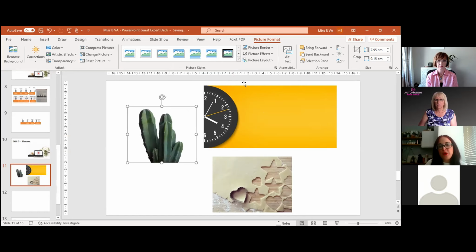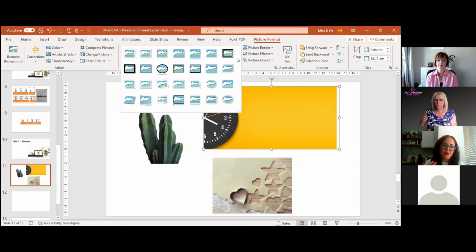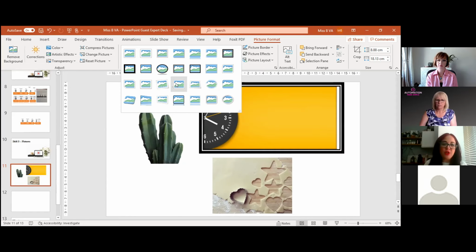So if I move over to some other options, one of the things that I use quite a lot is the picture styles. When I create slides for a lot of my clients, there's quite a bit of content, and then there may be an image next to it. So I tend to add one of these options so that it will stand off the page against the content.